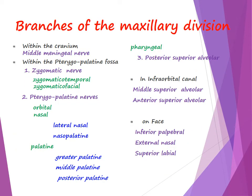So let's just brush up the branches of the maxillary division. So within the cranium, we have the middle meningeal nerve. Within the pterygopalatine fossa, there is a zygomatic nerve, pterygopalatine nerve and the posterior superior alveolar. Zygomatic nerve further divided into zygomaticotemporal, zygomaticofacial. Zygomatic nerve, what does it do? It communicates with the lacrimal branch of the ophthalmic nerve.